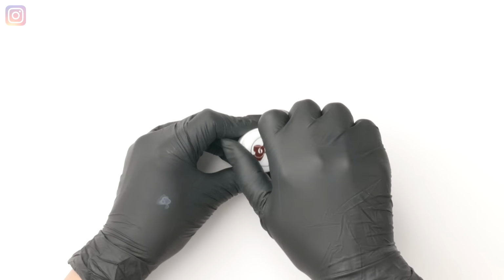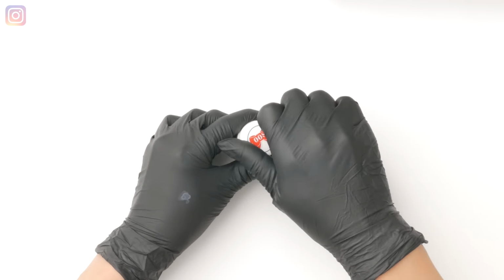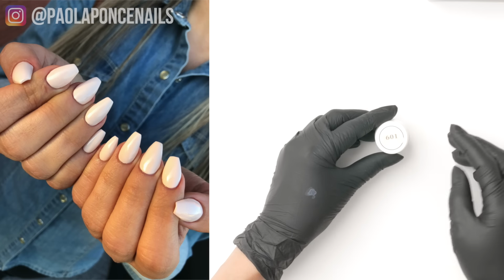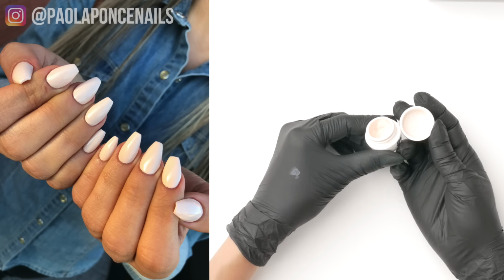A classic red can be found in 6, 7, or 8, and 8 is my absolute favorite kind of red. It's a red orange. It is the only red I can wear, and when I wear it, clients are inspired to wear themselves. 601 is a white peachy pink, so nice for the summer.